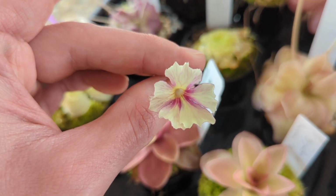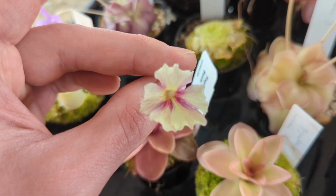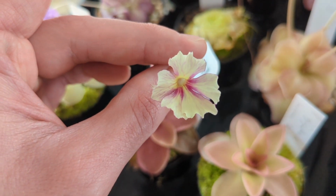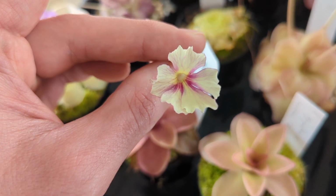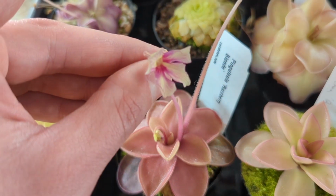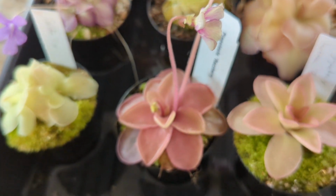This is pretty crazy coloration for a Pinguicula flower. You've got this nice creamy yellow flower with these streaks of purple going through it. It's an awesome, awesome plant and one that I'm definitely going to try to make some hybrids with here.